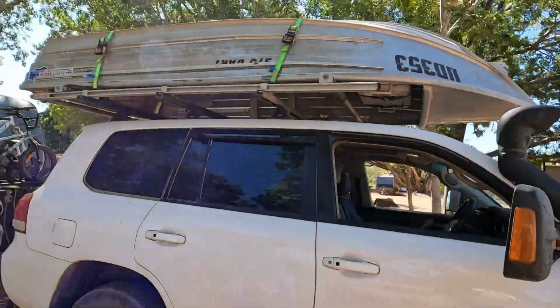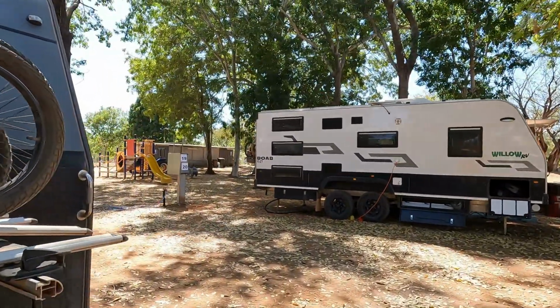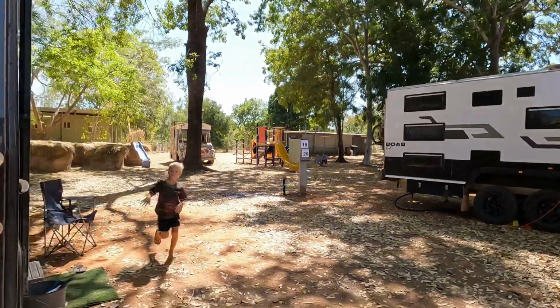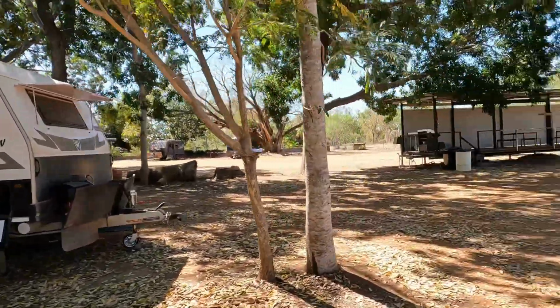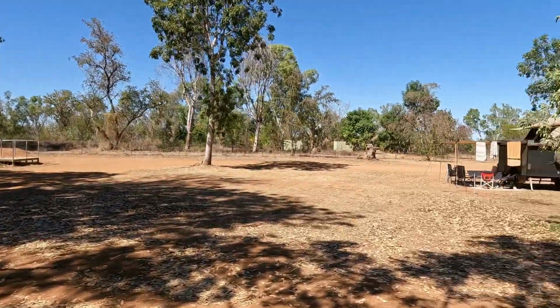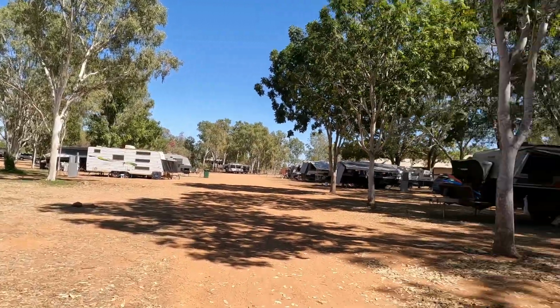We're all set up here at Katherine Farm Stay, site 19. We've got the playground just behind us. There's the playground, toilets and showers, little camp kitchen. The river's just over the back there. They do get crocodiles here, so just be mindful of that, especially with the little ones. There's about 45 sites, and I'd say by the map there's about 20 or 30 that are powered, the rest being probably unpowered. There is water, but it is bore water, so just be careful of that one.